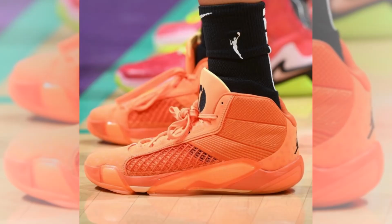Here on this channel, you'll always see a video on the actual performance of these upcoming releases that we discussed today. So real quick, we just saw another orange colorway of the Jordan 38 recently. I just want to say that this silhouette has really grown on me. This one matches the WNBA's orange theme nicely.